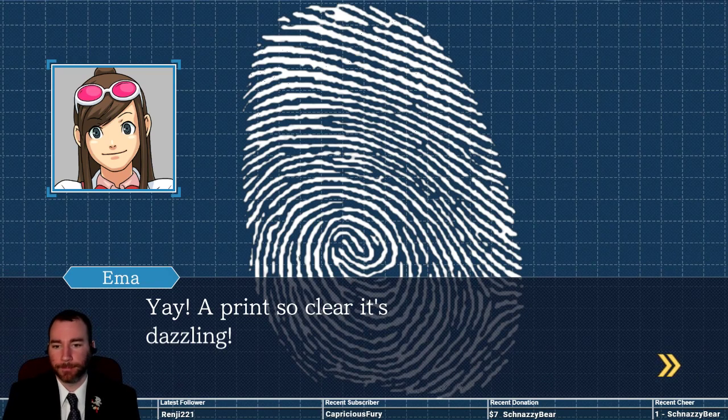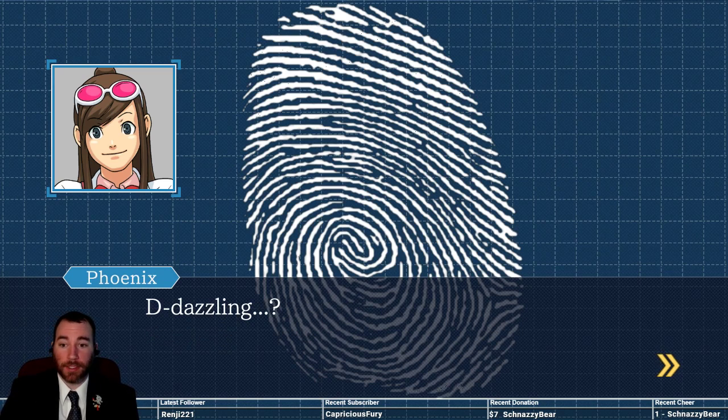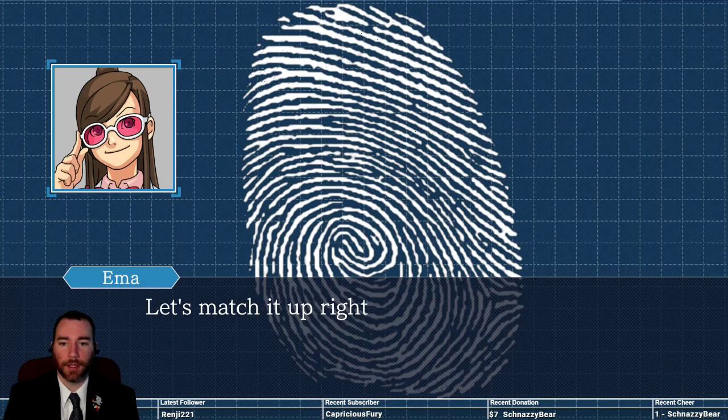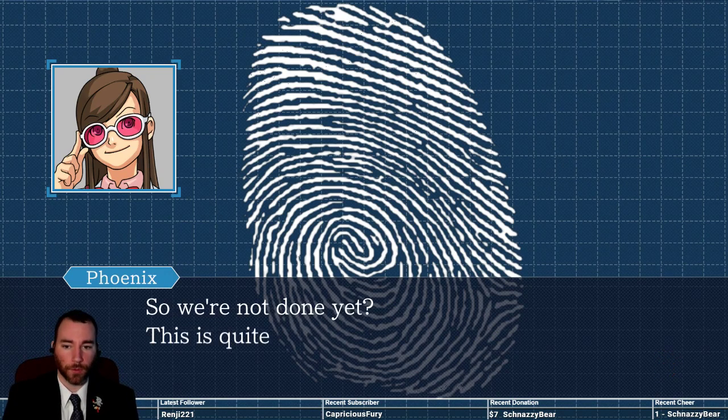Got it. That was pretty thick, I agree. 2 C's. Dazzling? Anyway, this print looks like it took a lot of effort to find. Let's match it up right away. So we're not done yet.